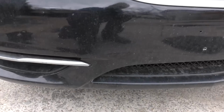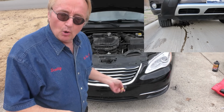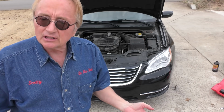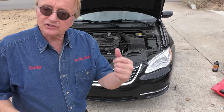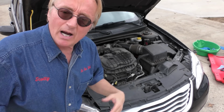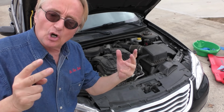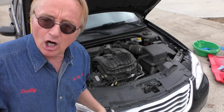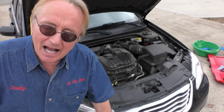Now, as you look under the car, you can see there's no oil dripping. It's not dangerous. If it was leaking, you could get low oil pressure. That's dangerous. If you actually had low oil pressure, of course, that would be dangerous too. But let's start it up here. It's not like the engine has rods knocking. If you actually lost oil pressure, the engine would sound horrible. And this one sounds totally normal for one of these that's got about 90,000 miles on it.